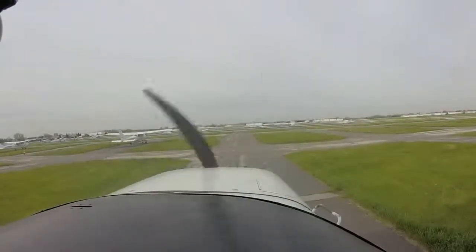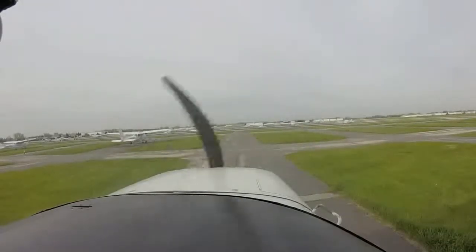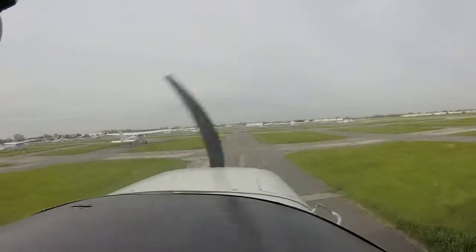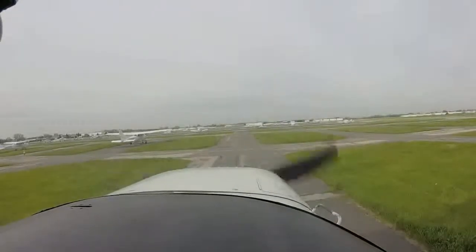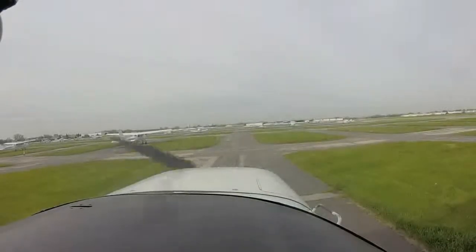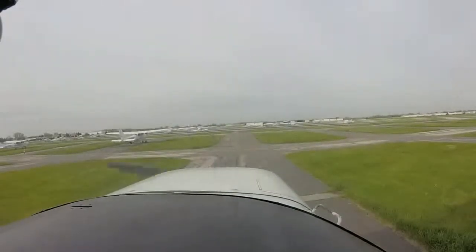I need to set radios. My radio's here. I don't know how to do that. Let's turn this. This is the on button. Okay. So I set my radios, and I don't know if I set it correctly.